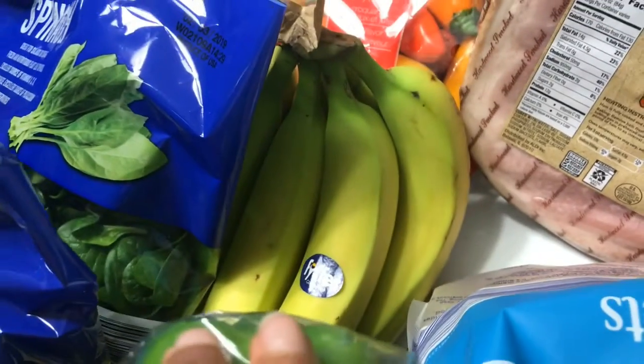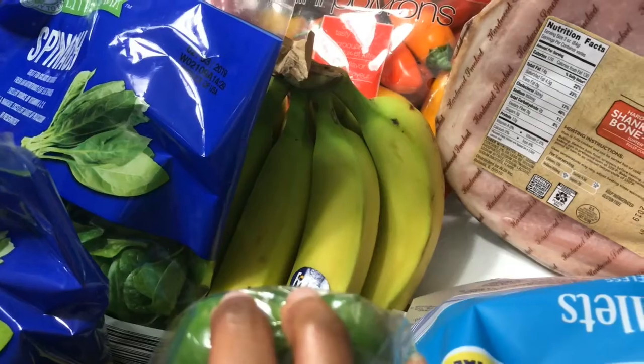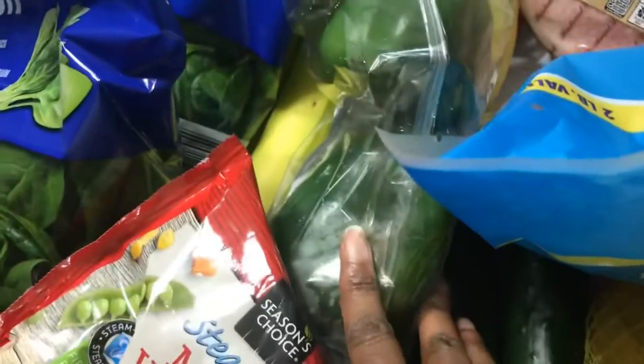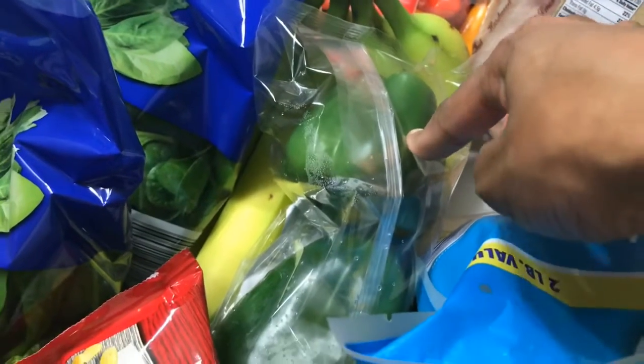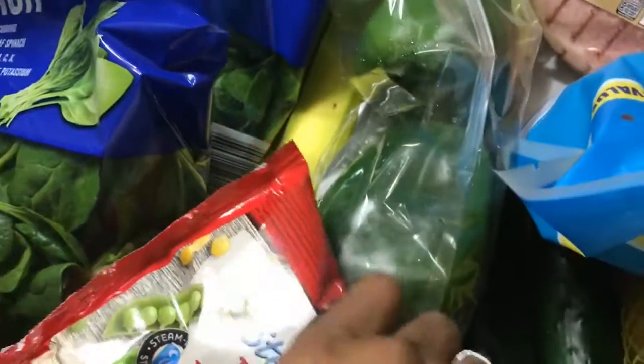I got bananas, which I'm gonna need to get more of probably in the middle of the month because obviously that's not gonna last, but that's okay. I need those for now anyway. I got green peppers, which is $1.99, which is so high. I don't think I've ever paid that much for green peppers. But there's 3 in there. Again, another thing that's good for my husband's lunches.